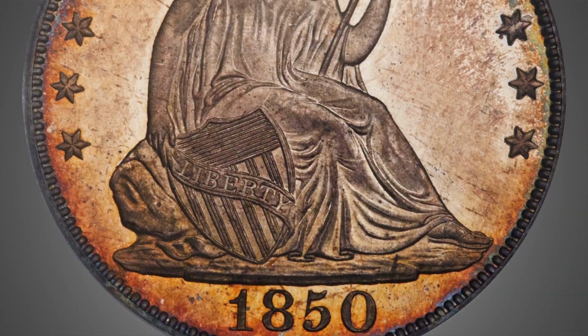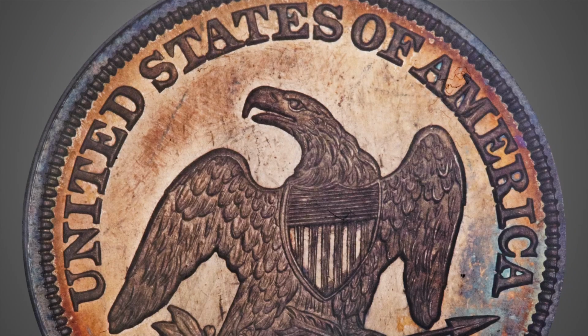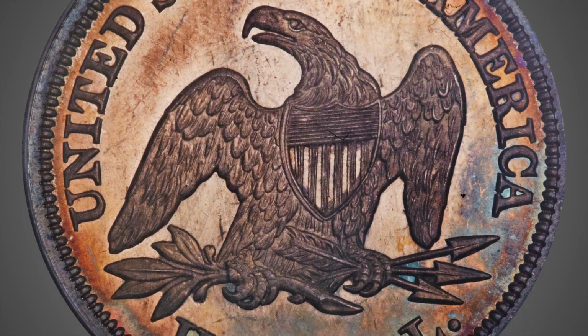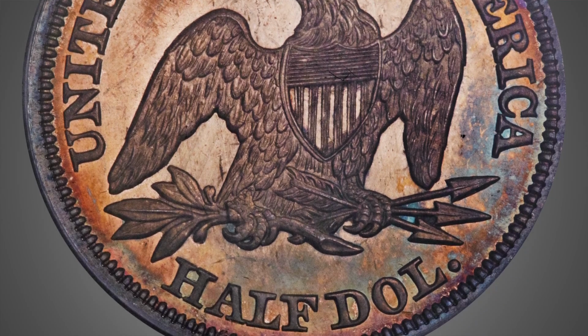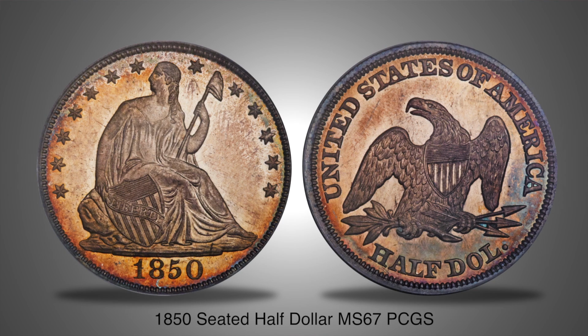Well, so many of them are special, it's really almost hard for me to select three, but I would start with the 1850 half dollar, which is an Eliasberg piece. It's far and away the finest known 1850 half dollar. In fact, it's one of the finest known no motto half dollars, but it is a spectacularly beautiful coin.